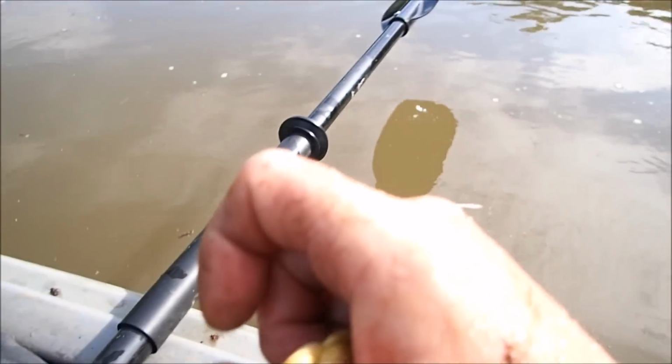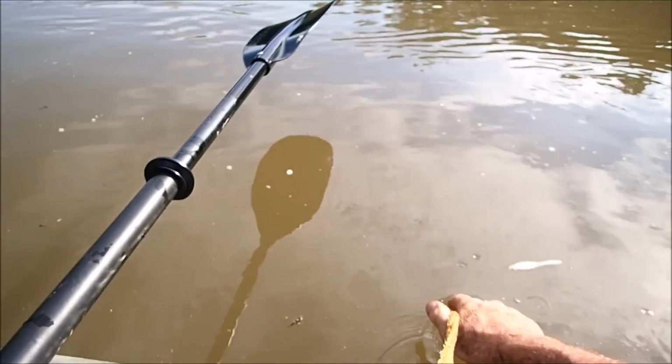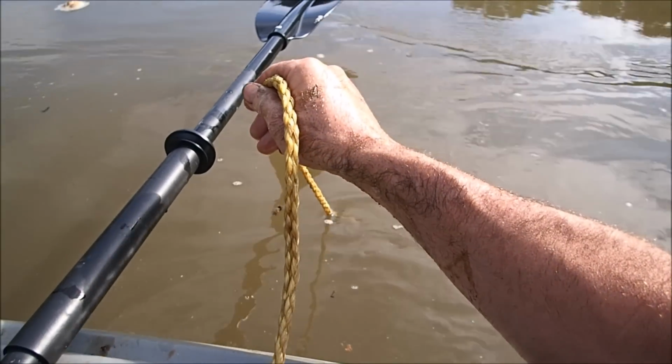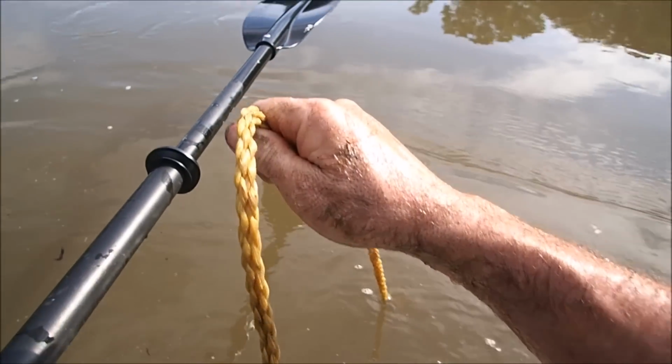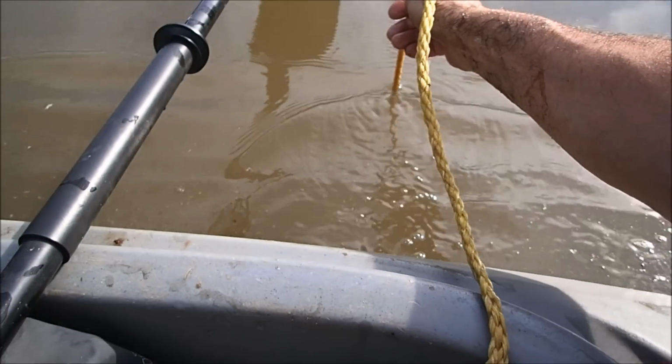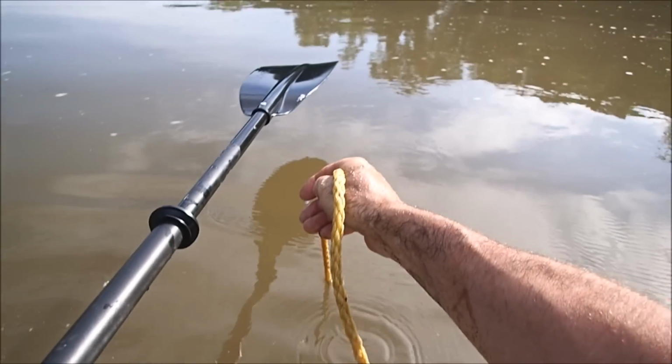Well, we just snagged something very heavy here. It actually is a couple things. It snagged once and then it bounced and hit something else. Now it could be part of the bridge. And I'm hoping that... you have to pull yourself back upriver here. It's pretty swift.